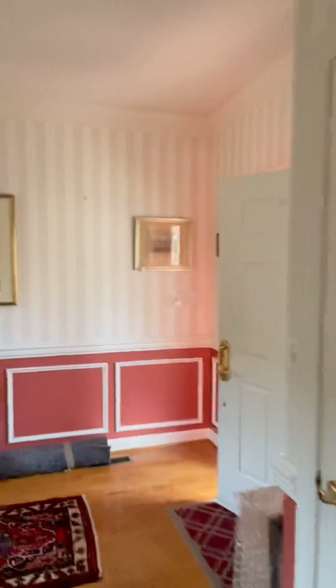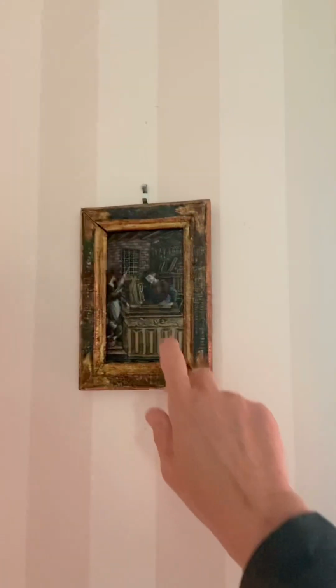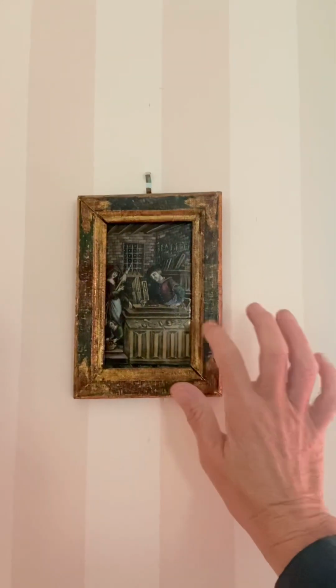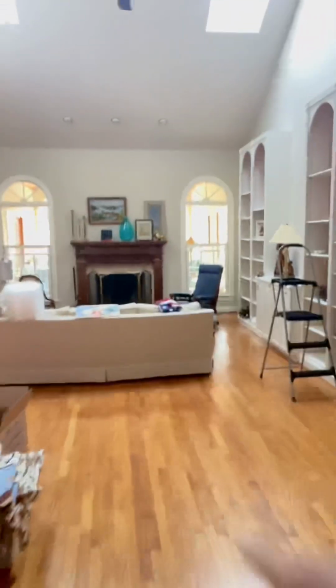And this piece I just love. It's enamel on tin with a Florentine frame. We've got a Persian rug, and we do have a large Persian rug that's going to go in front of the sofa. But as usual, we have something for everyone.